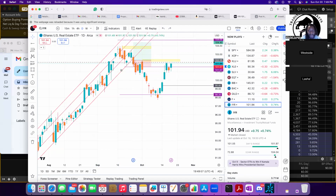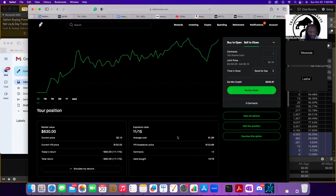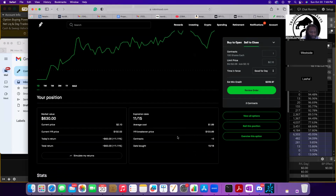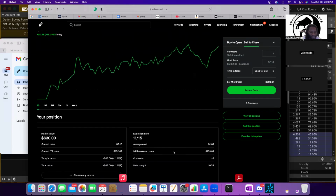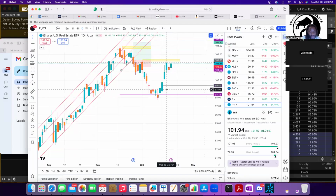Check this out right here. It looks like it could gap up tomorrow. I'm up only 11%, already up $62, but I put in 570. It looks like it should at least go up there and touch it. It's the 102 call, and we're at 101.94.